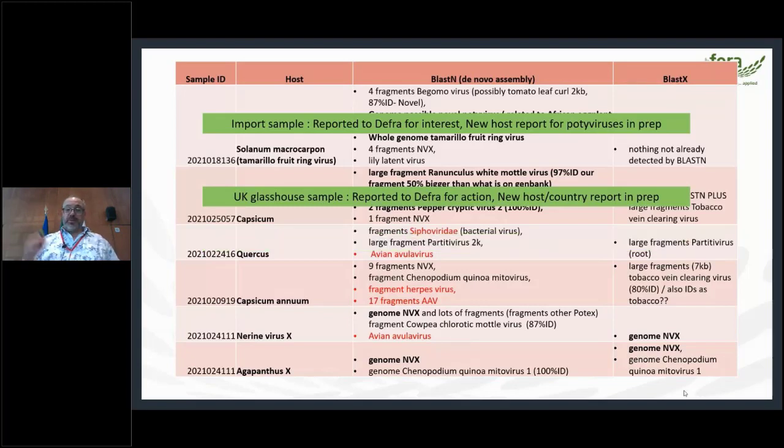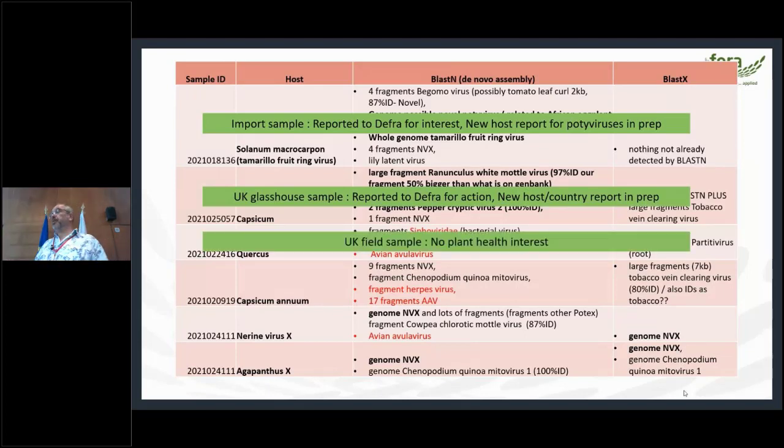Workers, with a bacterial virus, a Parpiti virus, that's an endogenous plant virus, and some avian virus. Well, there's nothing in there that would worry me as a plant virologist. UK field sample, no plant health interest. Move on. We've got enough to worry about.